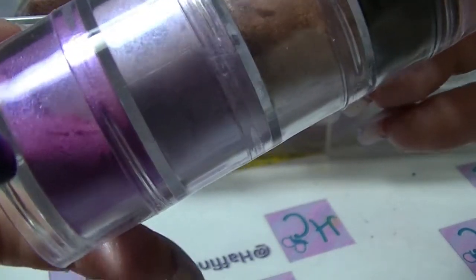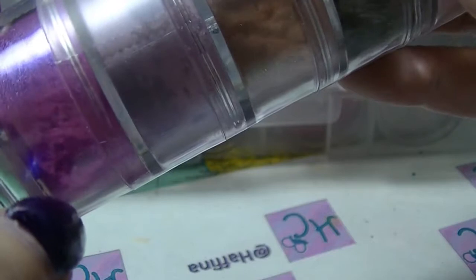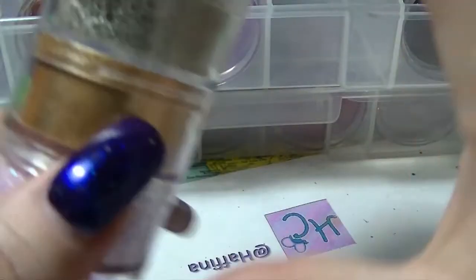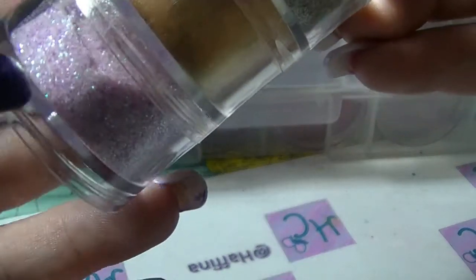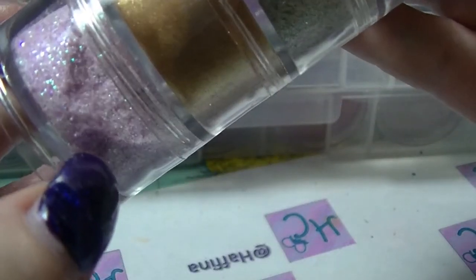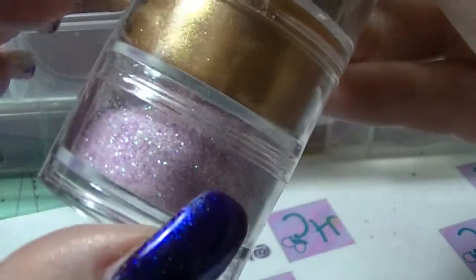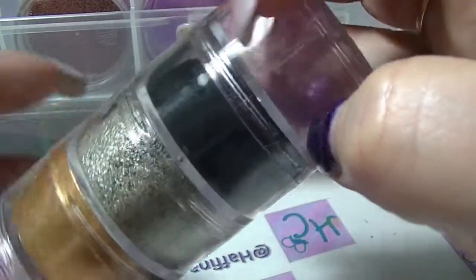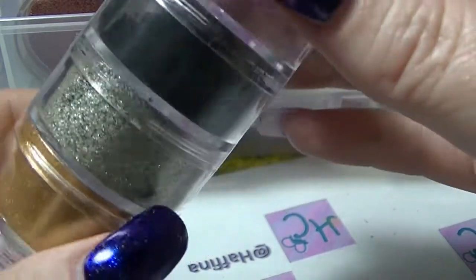So pretty. I love the duochrome that's on fuchsia. So pretty. Then we have some full-on glitters, like this one down here. I don't know what it is. This super duper goldy bronze one. It's interesting. It's silver, very much a glitter.